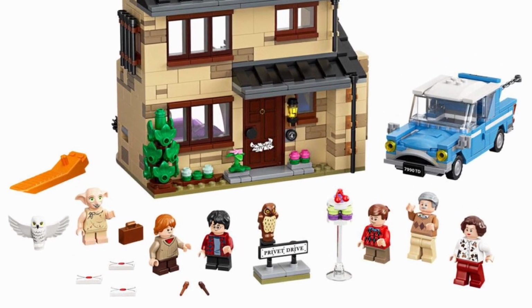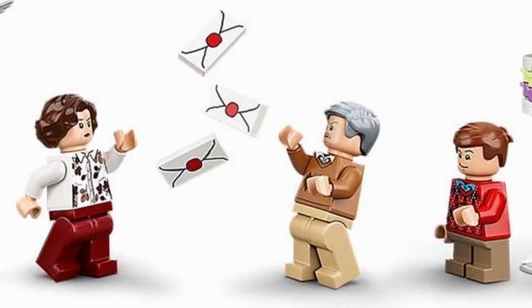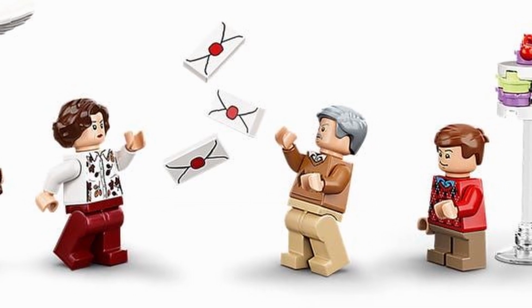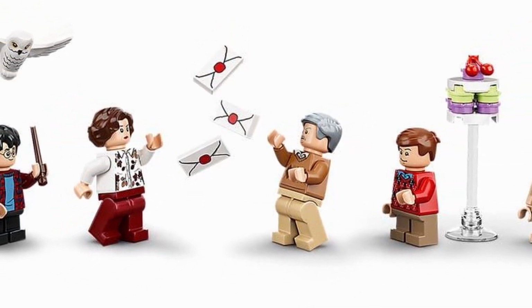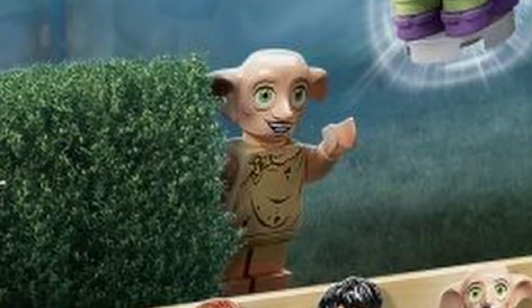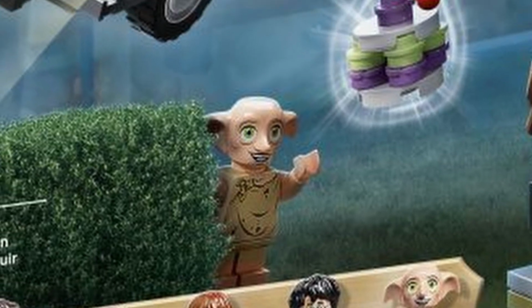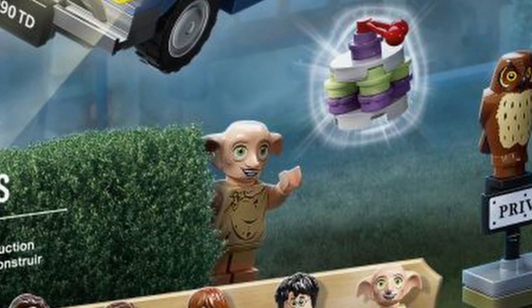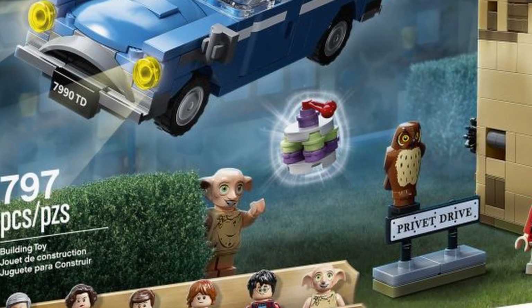$99.99, so quite a hefty price tag there, but I think that this set is really well done, especially the minifigures here. I think they did a great job on the Dursley family there. I really like their torso prints. I think those are very well done. And then Dobby as well looks pretty cool. It wasn't absolutely necessary to include this Dobby because we did already have him in the previous minifigure series, I'm fairly sure, but he does have a new head mold there, so that is nice as well.